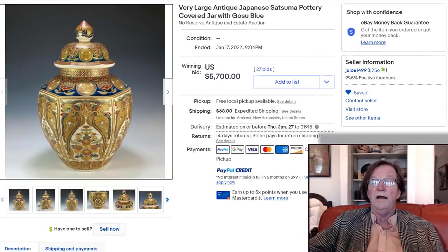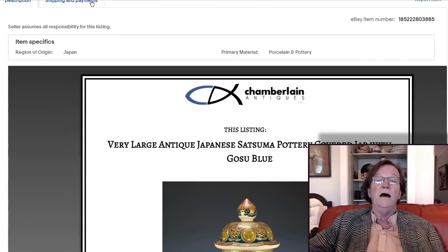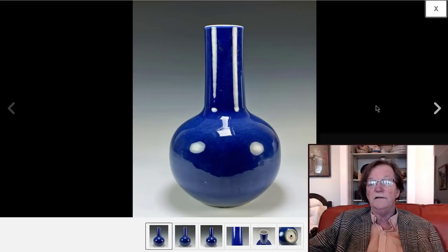But this was a big pot. I'm trying to think. This thing was like 18 inches tall. 18 and a quarter inches tall. It's a big one. All right. And now over to this. This was another lot that he sold.